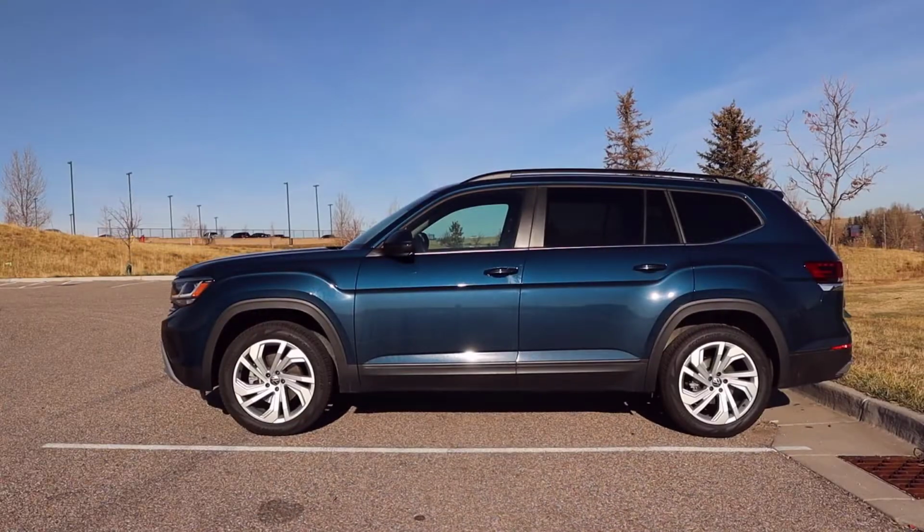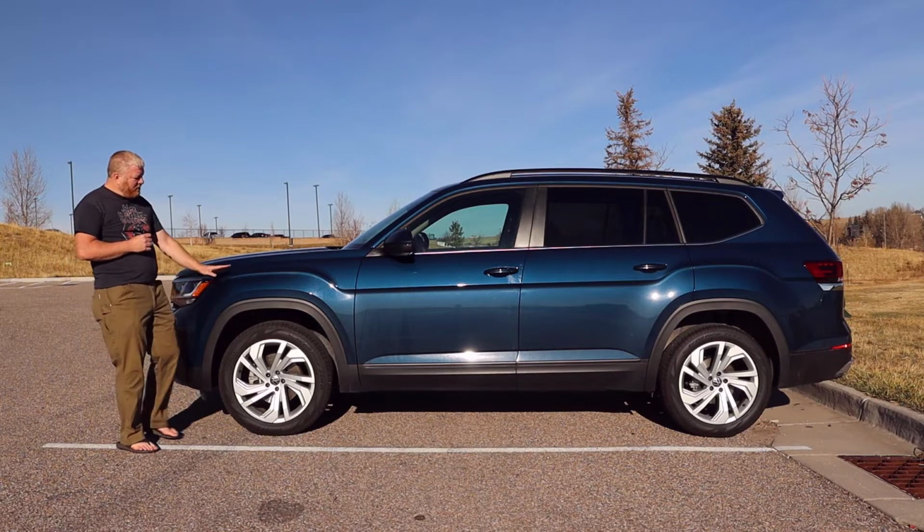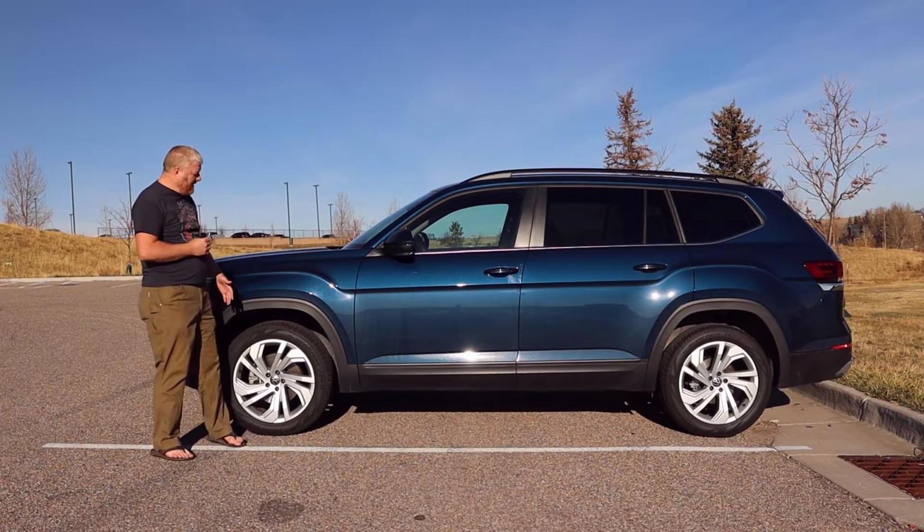So from the side here, you can see that Volkswagen did a lot with the lines on this vehicle. So you can see it kind of comes around. I'll walk into the picture, you get some perspective. So you can see how this moves around like this and flows along. That's a really cool design detail.